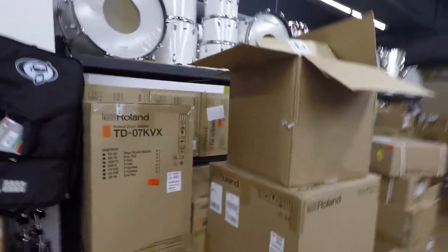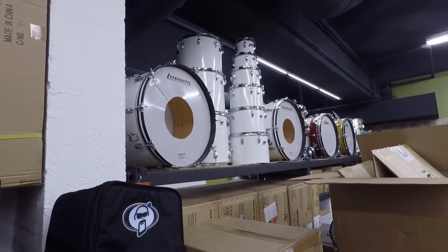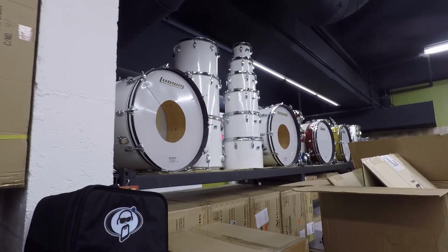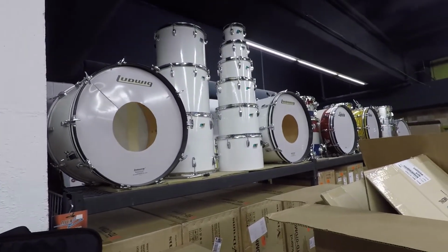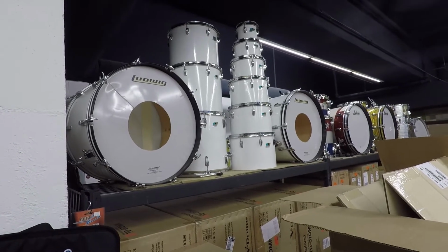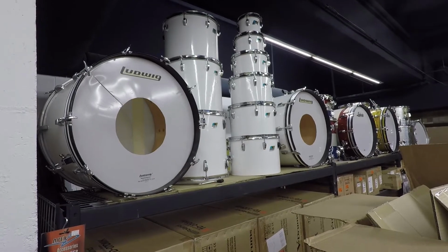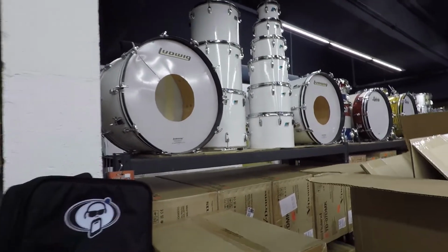I am curious to know more about this big Ludwig one in the back. That's a Ludwig Octoplus, so that kit's late 70s. The Octoplus was basically eight concert toms. It starts at 6, 8, 10, 12, 13, 14, 15, 16, so that's eight concert toms. And then it's double bass, and then an 18-inch floor tom.